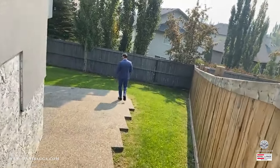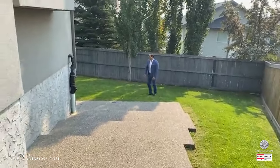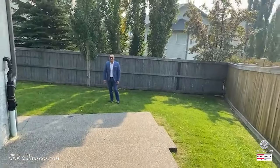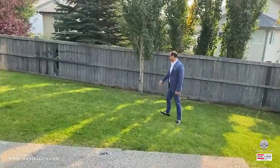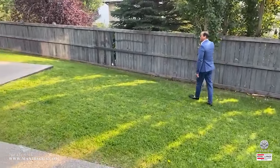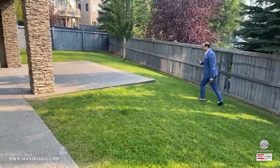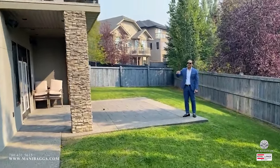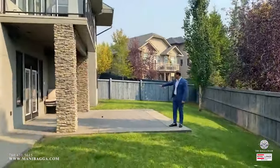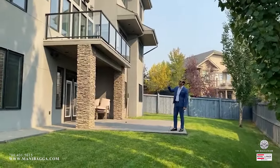So if you look at it, look at the backyard. You will definitely enjoy it. You do have a nice patio outside. Fully fenced backyard, nice mature trees. But look at the back side of this property. Huge level. You have a full patio area. You have a full deck outside. It has a built-in speaker system.